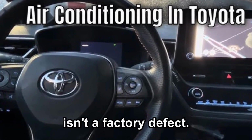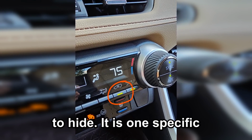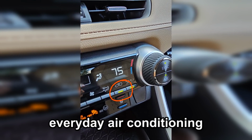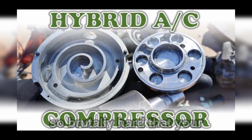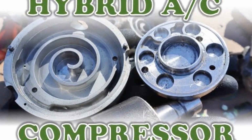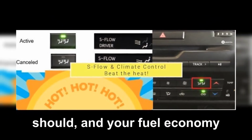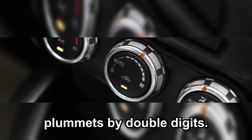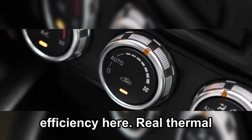This isn't a factory defect. It's not a secret recall the manufacturer is trying to hide. It is one specific everyday air conditioning setting that forces your electric compressor to work so brutally hard that your hybrid battery cycles relentlessly. Your gasoline engine fires up far more than it ever should, and your fuel economy plummets by double digits. We aren't talking about a minor, theoretical drop in efficiency here.